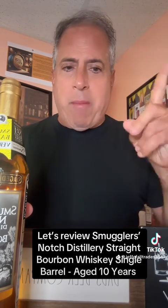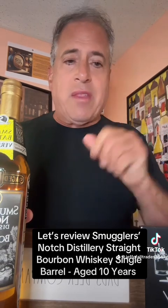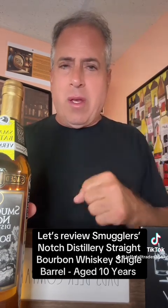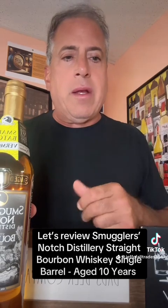The distillery, of course, is Smuggler's Notch. That's where they put their own spin on it. The actual whiskey is sourced, and by the mash bill, I have a good sense of where it may be. It may very well be MGP sourced. We'll get to that in a second. So it is sourced, and then of course Smuggler's Notch puts their own fingerprint on it. So 90 proof.